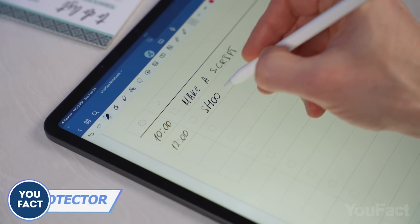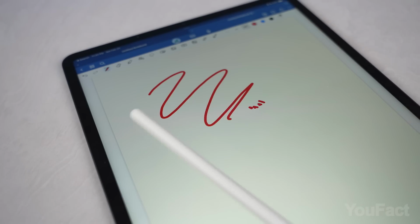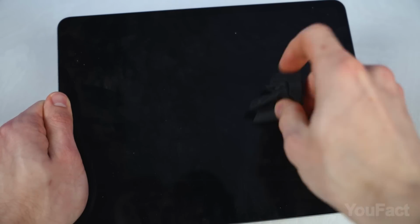I've never been a huge fan of jotting down notes or sketching on my iPad with the Apple Pencil, mainly because gliding over glass just didn't feel right. Not to mention the screen was always smudged, hardly inspiring me to write anything. That's why I stuck with paper.